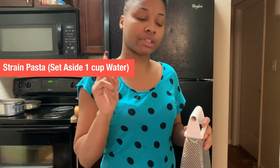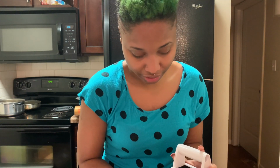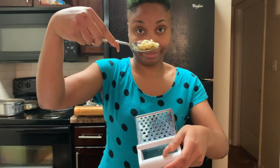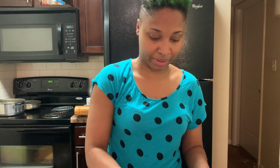All right, you guys, so I strained my pasta, left a cup of water aside because we're going to use that for the sauce. It's over there draining, and then I am going to grate my garlic. I don't think I have to show you guys this. I think everybody should know how to use a grater. Let's go. Yeah, I think I'm going to use that side. Ooh, maybe I don't know how to use a grater. So after grating it, it was about this much that I got out of it. So a tablespoon. I still have a little bit left. But even when you grate it, it's not gonna be that much.